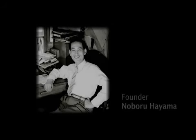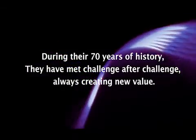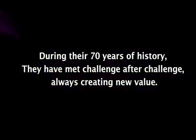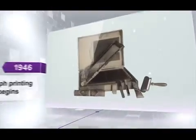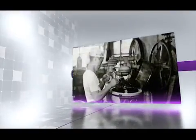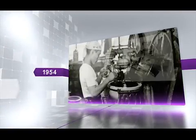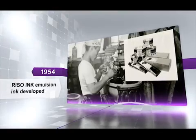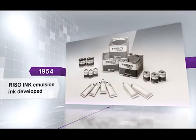In 2016, RISO is celebrating the 70th anniversary of its founding. During their 70 years of history, they have met challenge after challenge, always creating new value. After World War II, it all started with a single mimeograph printing device. The founder of RISO started a printing business and immediately ran into problems obtaining the imported ink they were relying on. He decided to develop RISO's own ink and produce Japan's first emulsion ink, RISO Ink.